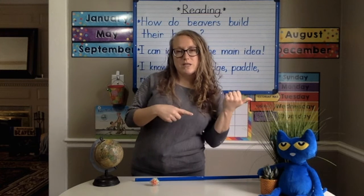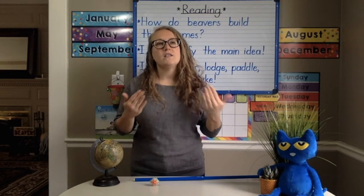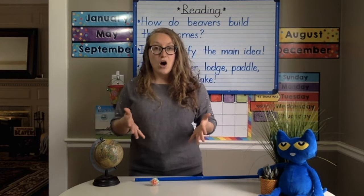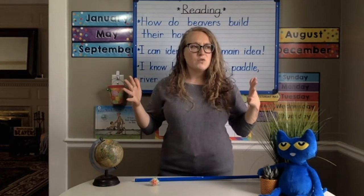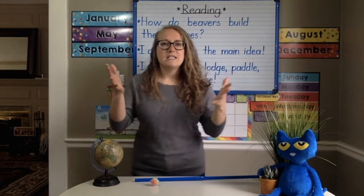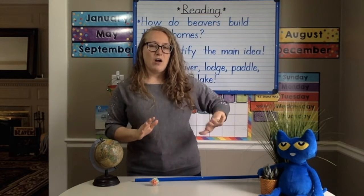So last week we talked about tools that humans use. Instead of using our teeth to cut wood, what is a tool that we would use? We would use a saw. We would probably use a saw to cut through wood. Well, beavers just use their teeth. How do they make those sticks stay together? How do they get those sticks to stick together? They use mud, and their tails help them pat down all that mud.